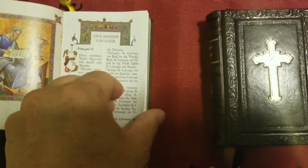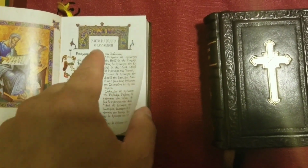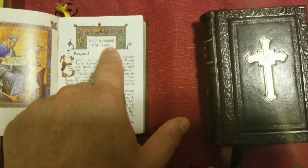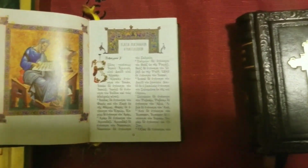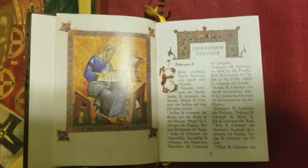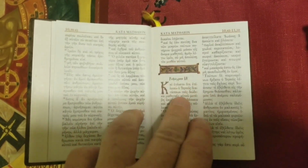And at each chapter, at each kephalion, it has these headings. The ornate Byzantine headings. These are direct scans from their monastery and the frescoes that they have. Here's one of the icons. This is St. Matthew. And each of the chapters, like I said, has the heading in it.